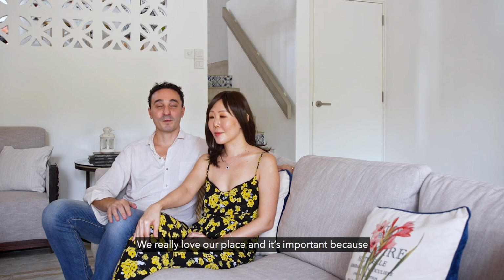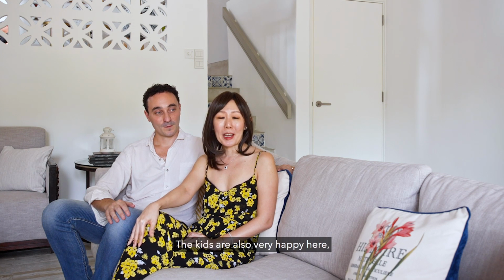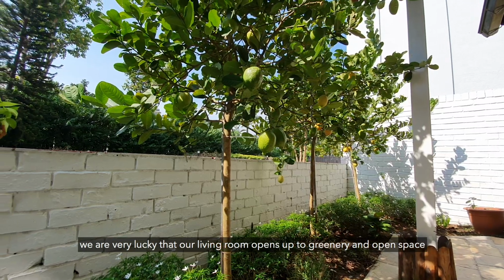We really love our place and it's important because we both love to spend time at home and have our friends over. The kids are also very happy here. We are very lucky that our living room opens out to greenery and open space. They say that they feel like they are always on vacation.